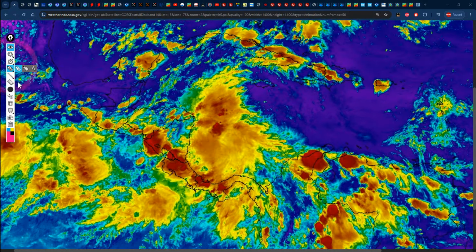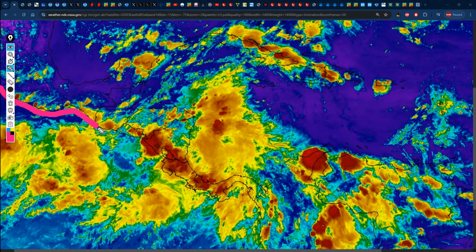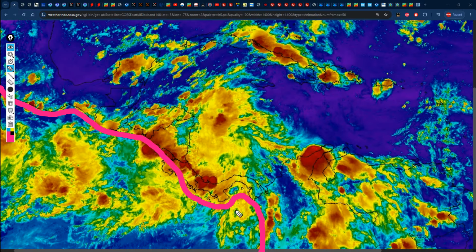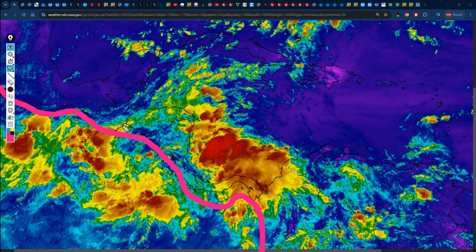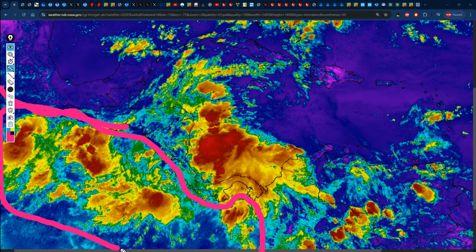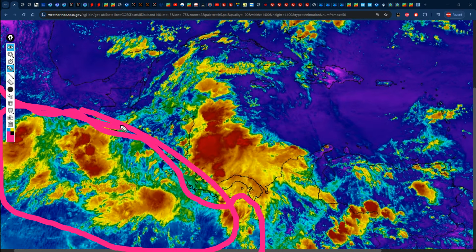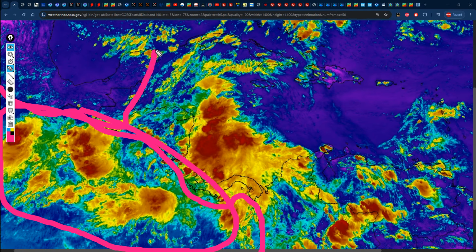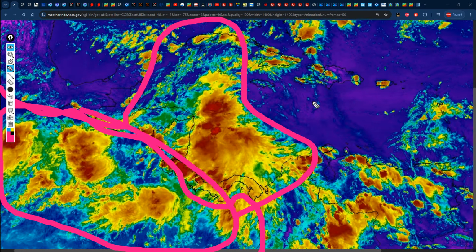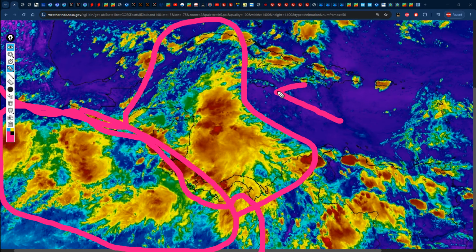So for reference, we can see Mexico right here, Central America, all the way down into Colombia. And we can definitely see a lot of moisture. Look at all of these thunderstorms, as represented by the yellows, oranges, and reds across the eastern Pacific. And we can also see something starting to get its act together right there to the south and west of Jamaica. Jamaica is right here.